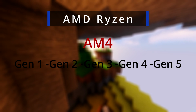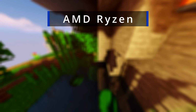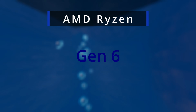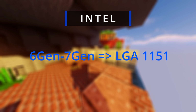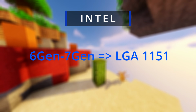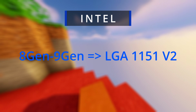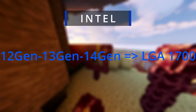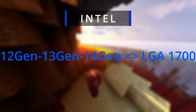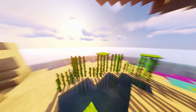from 5 different generations. Then we have the AM5 socket, which supports Ryzen CPUs from the 7th to the 9th generation. There is no desktop socket for the 6th generation, as it was released exclusively for laptops, so we generally don't need to worry about it. As for Intel, the 6th and 7th generation processors use the LGA 1151 socket. The 8th and 9th generations also use LGA 1151, but in a newer version known as LGA 1151 V2, which is not backward compatible. The 10th and 11th generation Intel CPUs use the LGA 1200 socket. Finally, the 12th, 13th, and 14th generation Intel processors all use the LGA 1700 socket. So always make sure to check the socket type and compatibility before buying a CPU or motherboard.